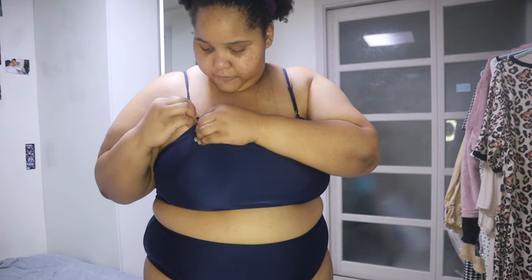This one is by far my favorite one. It's a navy blue. It comes with adjustable handles. I'm just a bit scared because these things keep falling out. So it's comfortable though. Oh my god, the material. It's comfortable. It's cute. But this is not why this is my favorite.